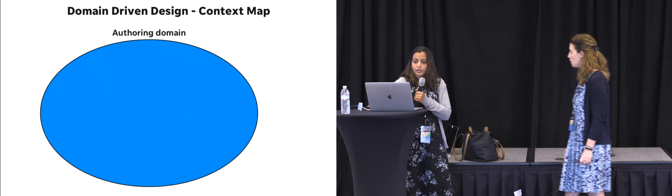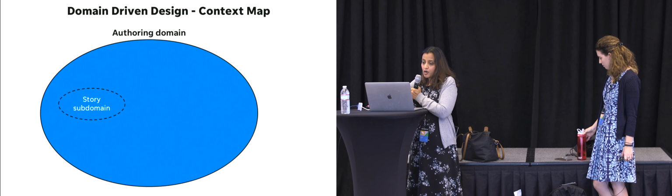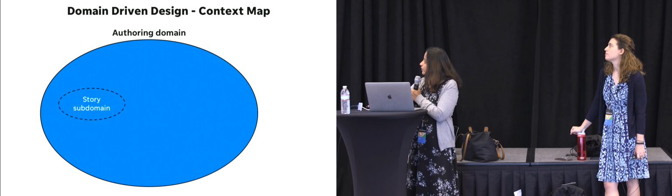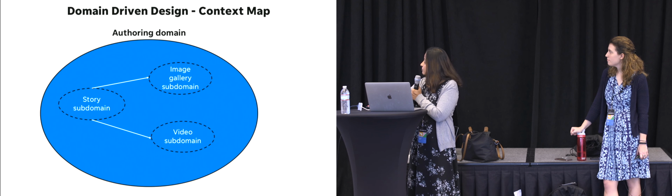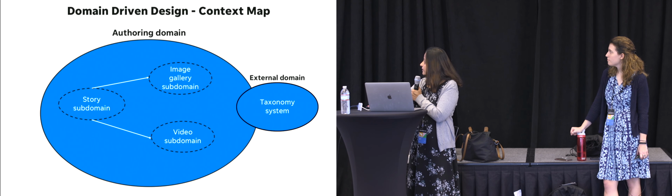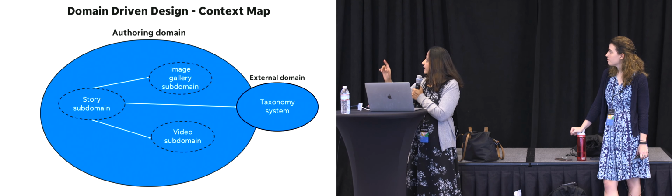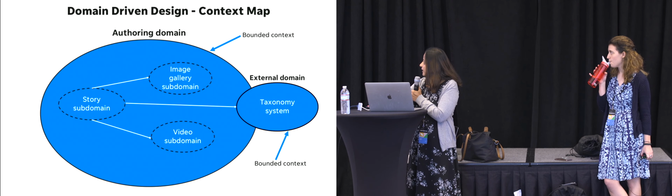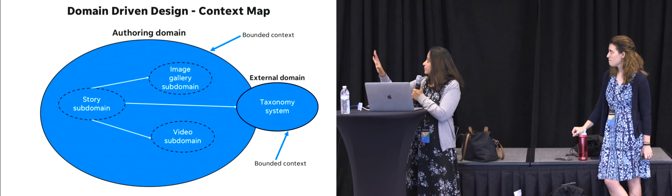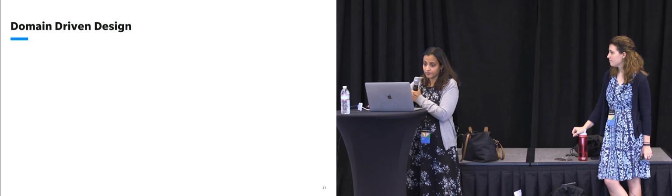So let's see what the domain-driven design looks like for us. The diagram that I'm going to show you in that world is known as the context map. And that's our broad authoring domain. Within the authoring domain, we have the story subdomain. That's the story piece that Lucy showed. We also have the image gallery and the video subdomains. The story, of course, interacts with these two, but that's not all. This external domain is the one I talked about earlier. That's the domain that deals with adding content tags to the story so editors can search for it later, and the story subdomain of our authoring domain interacts with this external domain using public-facing APIs. And the boundaries you see here, the ones I was talking about that help us define what we store events for, are known as the bounded contexts.